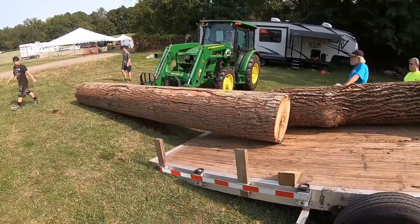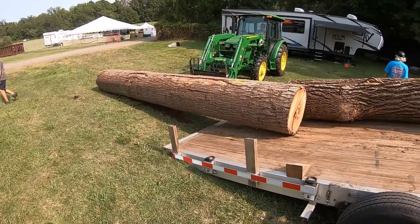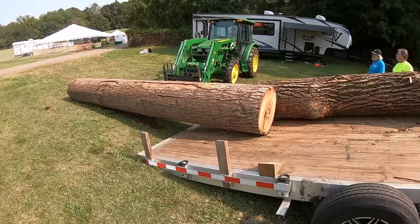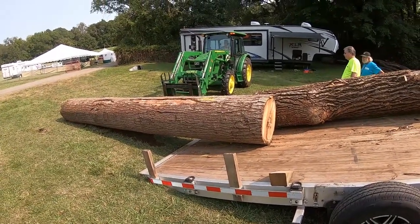Well, this is funny. This is not funny. This is a big tractor, and it's not going to lift this guy up. Cut it. We're going to cut it. All right, let me cut this thing.